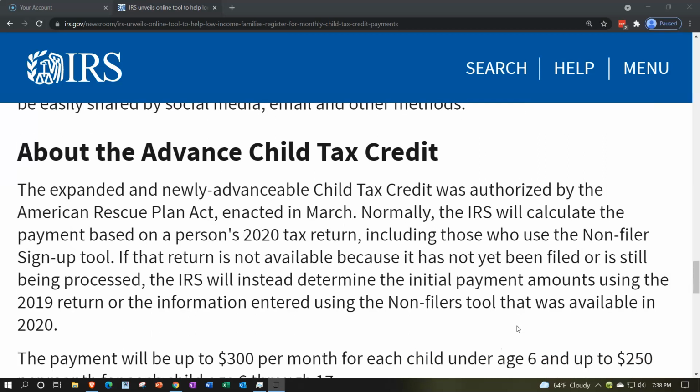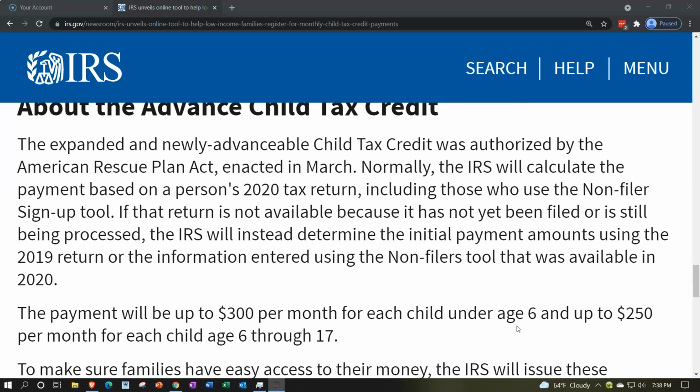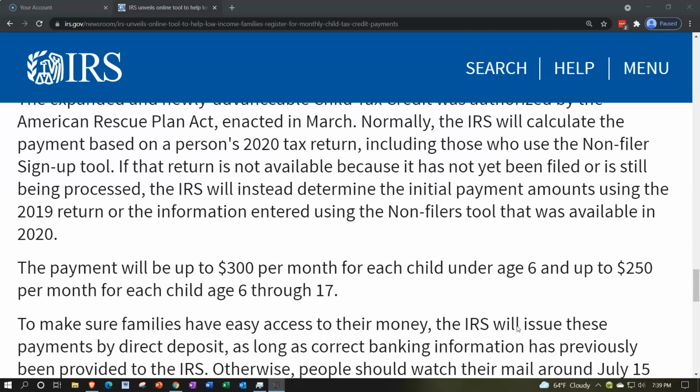About the advanced child tax credit. The expanded and newly advanced child tax credit was authorized by the American Rescue Plan enacted in March. Normally, the IRS will calculate the payment based on a person's 2020 tax return, including those who use the non-filer sign-up tool. If that return is not available because it has not yet been filed or is still being processed, the IRS will instead determine the initial payment amounts using the 2019 return or the information entered using the non-filer tool that was available in 2020. So in other words, it's connected to 2021. They need to give the advance payment, so they have to depend on the prior year tax return, which would be either 2020 or 2019 if 2020 wasn't available. And the non-filer tool fits in there somewhere as well if 2020 and or 2019 wasn't filed.